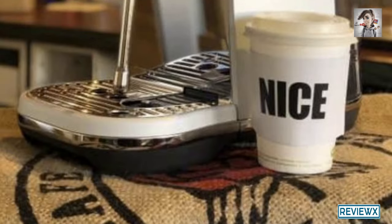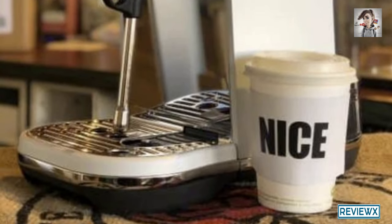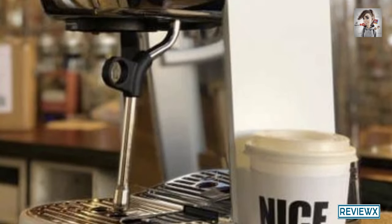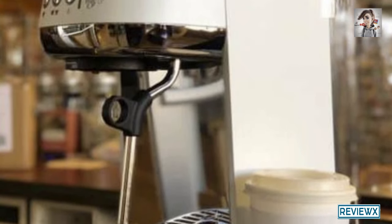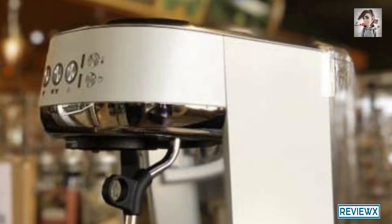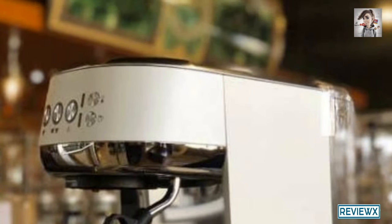To wrap up, the Breville Bambino Plus espresso machine is a fantastic choice for coffee lovers who want a compact yet powerful espresso machine for their home. With its professional grade features, impressive performance, and reasonable price, it's a great investment for anyone looking to elevate their coffee experience.